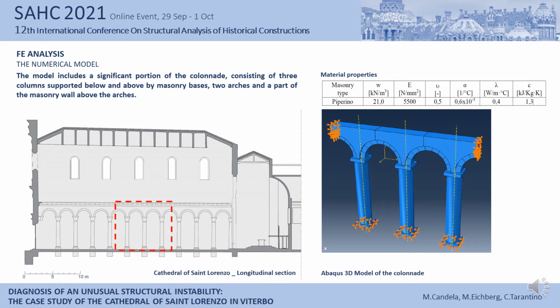So we investigated the behavior of the wall subjected to a thermal gradient through a numerical analysis. We performed a fully coupled temperature-displacement linear analysis with the finite element Abaqus software. The numerical model includes a significant portion of the colonnade, consisting of 3 columns supported below and above by masonry bases, 2 arches, and a part of the masonry wall above the arches. It is based on the real geometric dimensions of the structural elements as well as on their constituent materials, represented by piperino of Viterbo stones for columns, walls, and arches.